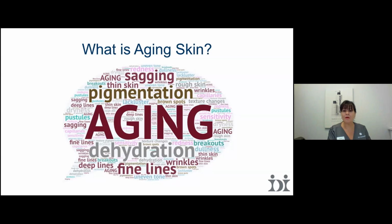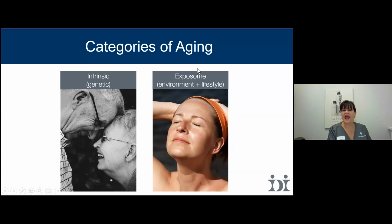So when we think about aging, really we have two categories of aging. We know that aging is inevitable, but its effects on the skin can be minimized and in some cases prevented. Skin aging, as I said, is divided into these two categories, intrinsic and exposome-driven aging. So when we think about intrinsic aging, this is otherwise known as our chronological aging, natural aging, genetic aging. It's determined by our genes.